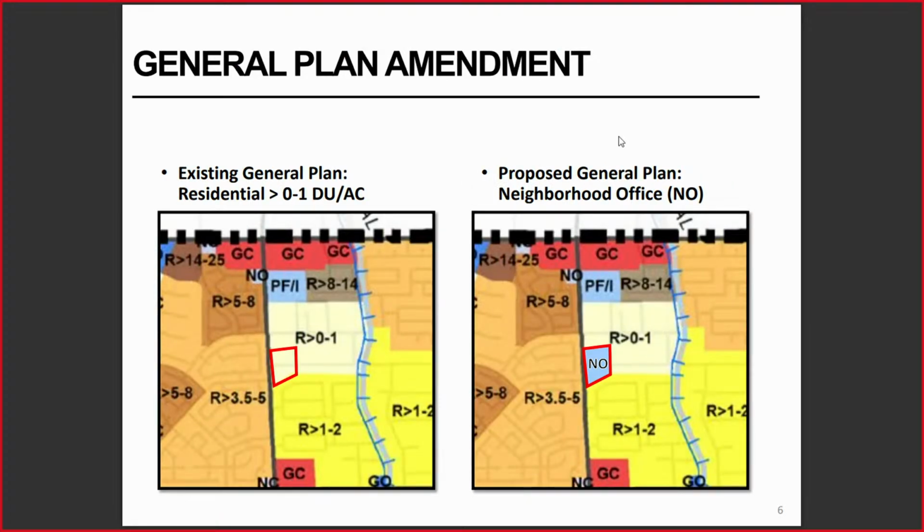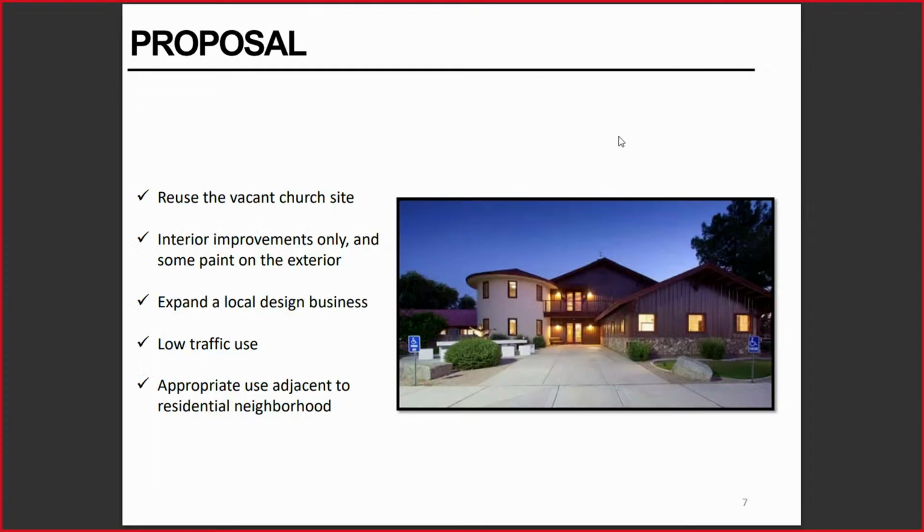We propose amending the general plan from less than 1 home per acre to neighborhood office. We'd like to reuse the vacant church site, pretty much keeping the same building, with interior improvements only. We'll change the paint color on the exterior, but other than that, it's essentially the same building. We'd like to expand a local design business. There will be pretty low traffic. Once again, there are roughly 15 employees, some of whom work remotely, and the work primarily consists of interacting with clients over the phone.